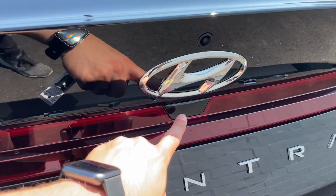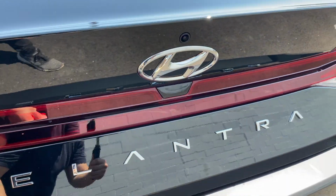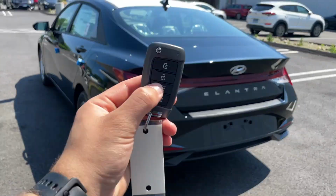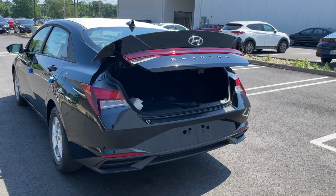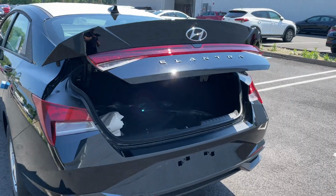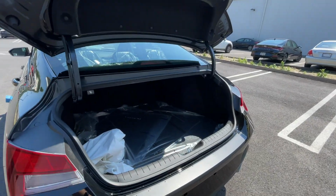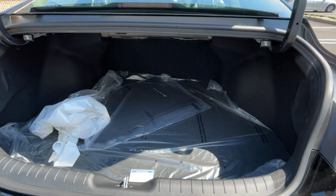This is just a plastic piece. But on the higher trims, this is an actual button, so you could open the trunk that way, but not on this SE trim. So let's go ahead and open the trunk. It does open a little bit more than halfway, and then you have to do the rest of the work. And inside, it's actually very nice and deep.